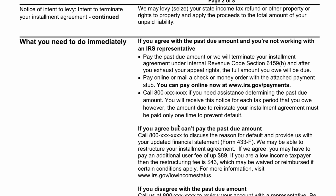So if you agree with this assessment and you can't pay the past due amount, then you may be able to discuss this further with the IRS, but the IRS is going to insist on you providing an updated financial statement. So that's IRS Form 433-F, also known as the Collection Information Statement. You may have completed this the first time that you completed IRS Form 9465, but the IRS will make you update this with your new information. So the IRS may have the flexibility to help restructure your current installment agreement.